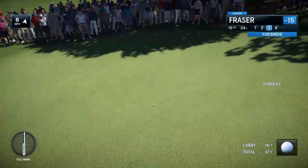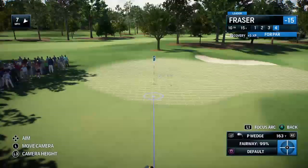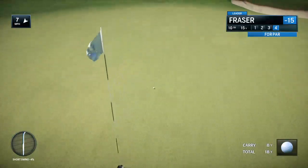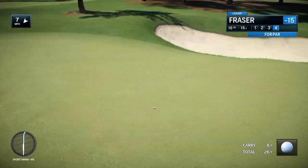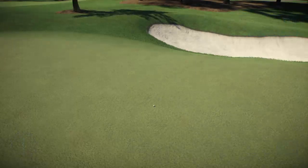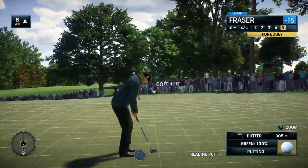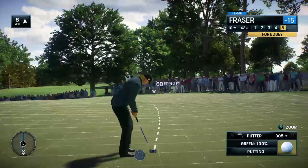Did the smart thing there, Frank. Took his medicine, back out onto the fairway. Fourth shot, wants to get this close. It is on the green, but that will be a tough putt on the way. Frank, I'm not saying he should pull out driver here, but this is a long putt. Greens are fast, though. You never know. Good line, good pace. Might have a chance.